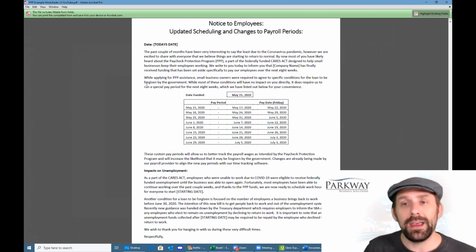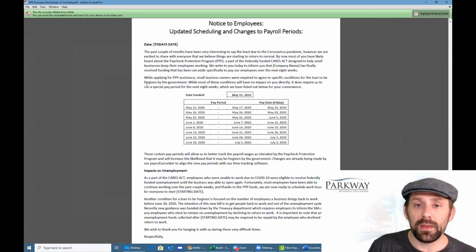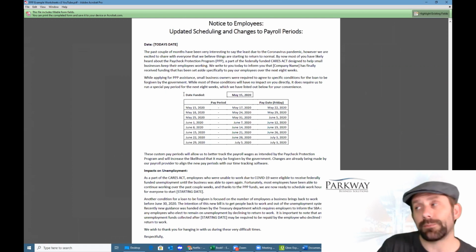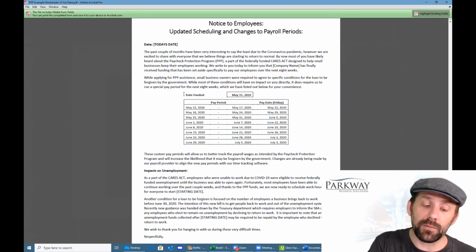They can go through, and it basically talks about how interesting it's been, coronavirus, and so forth. It talks about applying for the PPP assistance so people understand what it is that you're doing. And then in our place, what we've done is we've elected, this is not necessary, but we've elected to actually process payrolls. We're doing a weekly payroll for each of our clients where the first day of the payroll started on the date that was funded.